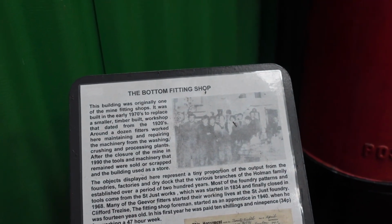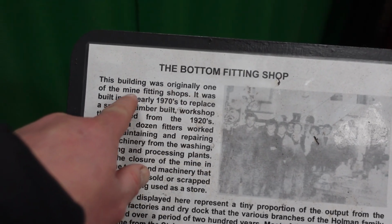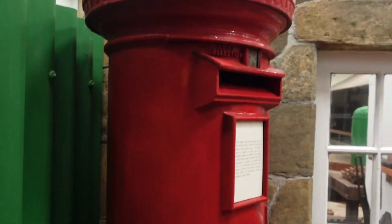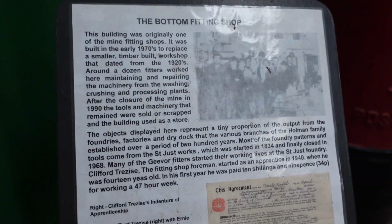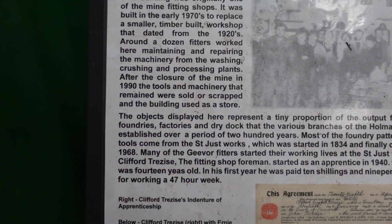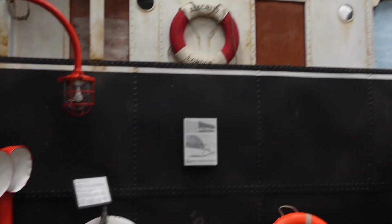The bottom fitting shop. I wonder what a bottom fitting shop was. Shop at the bottom? I suppose I could read it. So I did do a little bit of reading, and this building was originally one of the mine fitting shops. It was built in the early 1970s to replace a smaller timber-built workshop that dated from the 1920s. Around a dozen fitters worked here, maintaining and repairing the machinery from the washing, crushing and processing plants. After the closure of the mine in 1990, the tools and machinery that remained were sold or scrapped, and the building was just used as a store. So this building that we're in is about 50 years old, early 1970s.